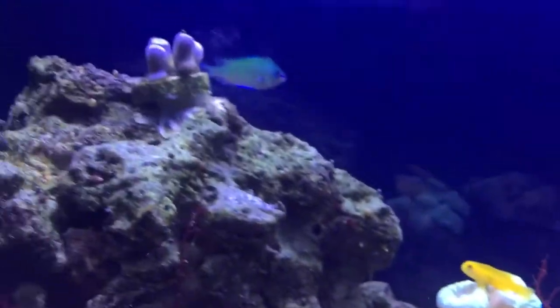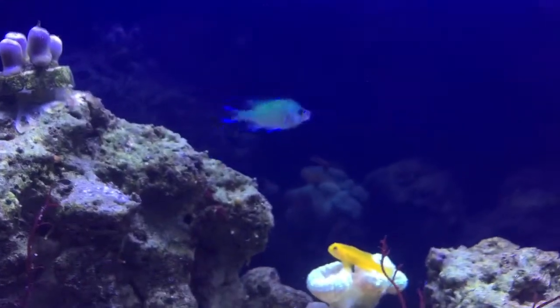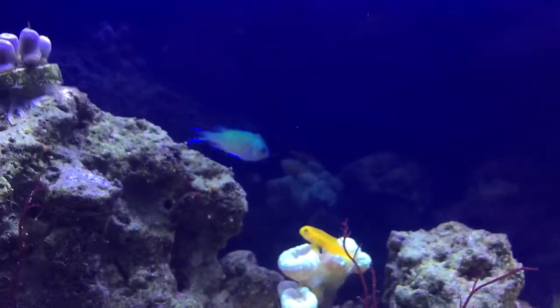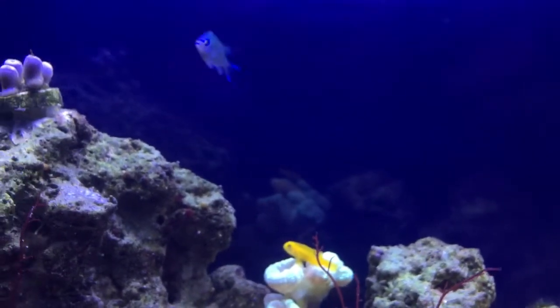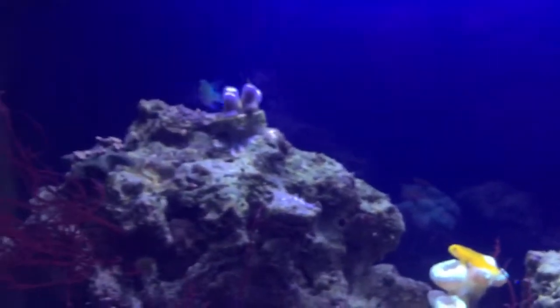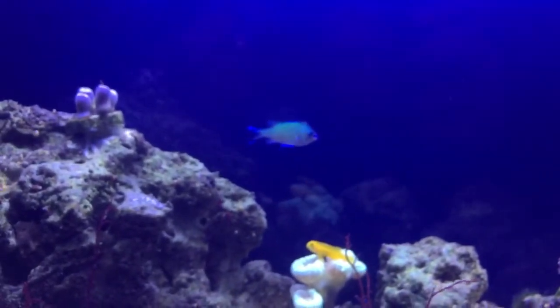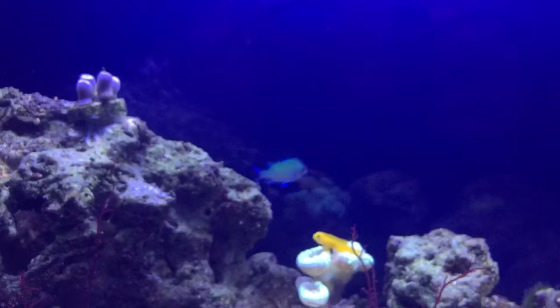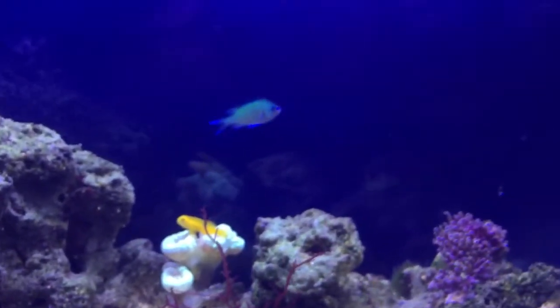We've also got Chris the Chromis. Chris is doing well. He's been in there for a couple days now. I got the smallest Chromis that I could get for this tank. I know they only get about 2.5 inches, so he should be able to stay in here forever, potentially. But I really like him. He has a lot of movement to the tank. It makes it interesting to watch.